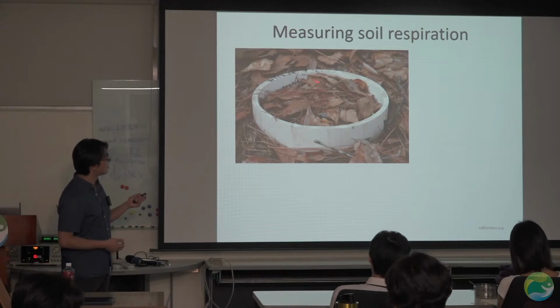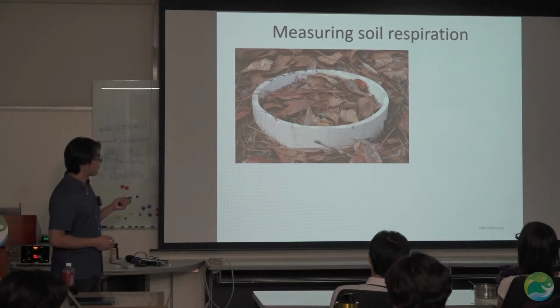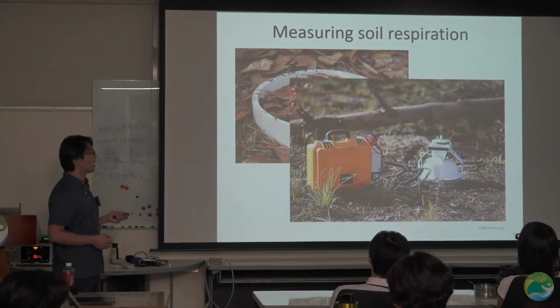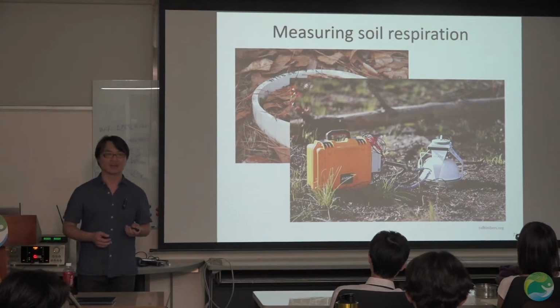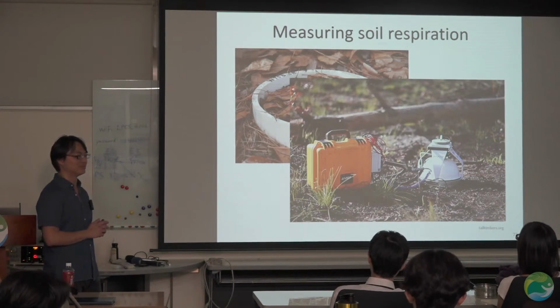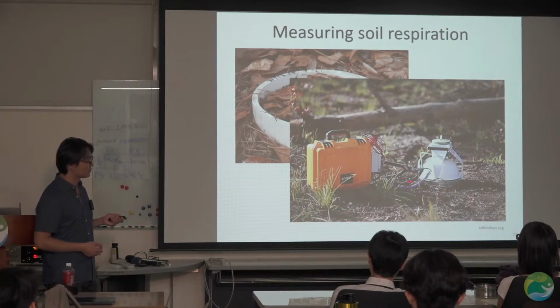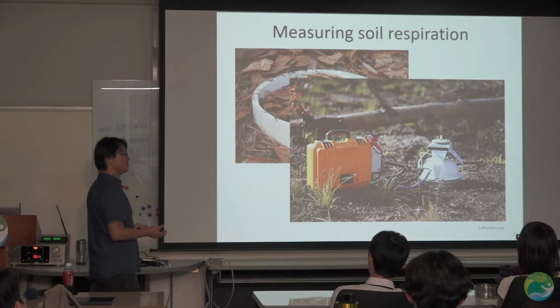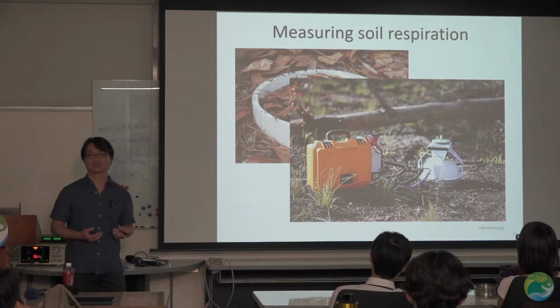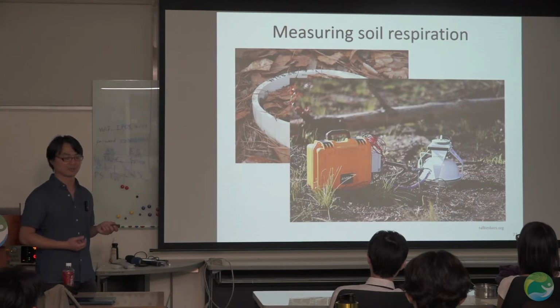You have to actually install a ring in the soil, and then that ring stabilizes. And then you go out every day, every week, or every other week. I would say every other week is probably the minimum that you can do. You probably would prefer to do that every week. You go to the field using an instrument to actually take samples. And so with the variability in nature, you need a lot of samples. And as I mentioned, you need to do this long-term to actually help answer the question.